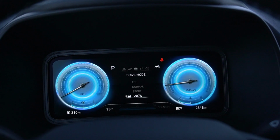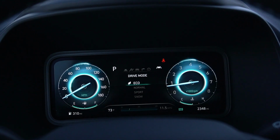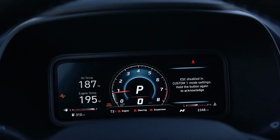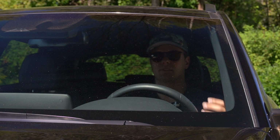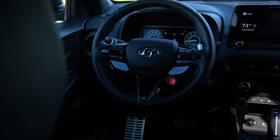You also do get a totally digital gauge cluster in here, and it totally changes when you go into N mode. It gives it like a fire thing that goes around your tack. It's kind of fun. There's a sense of levity in this car, and I really appreciate that, to bring some sense of personality.